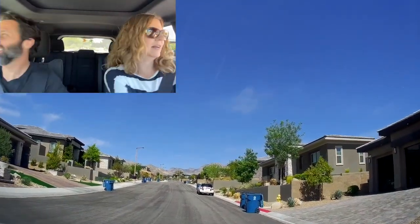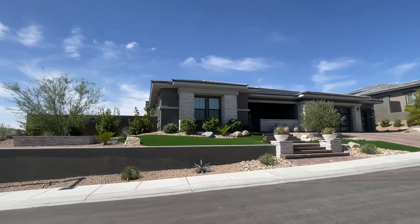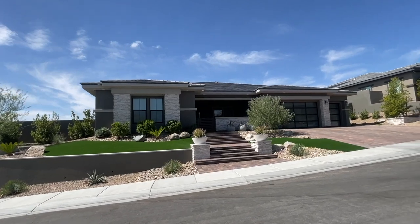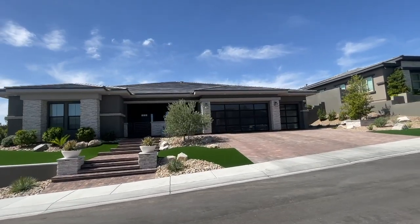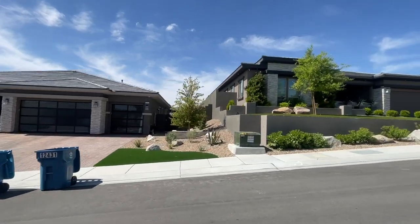I don't know if I want glass. Would you want glass? The black would look so good. Yeah, it does look good. Like this one right here with the frosted glass. I like that. Me too. I think it's better than the reflective glass.